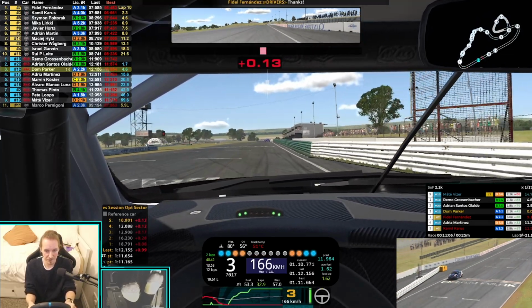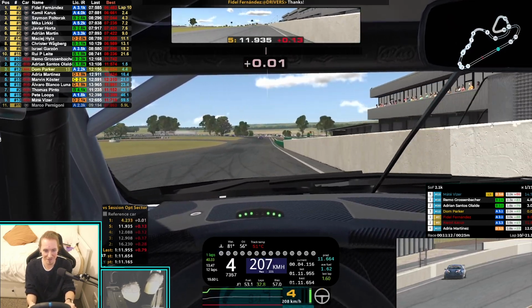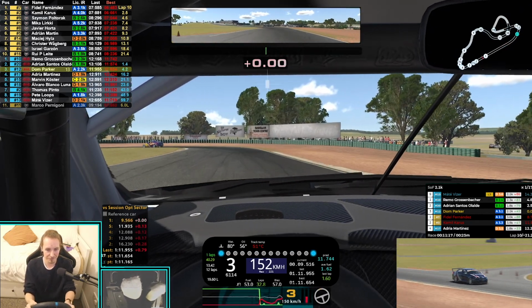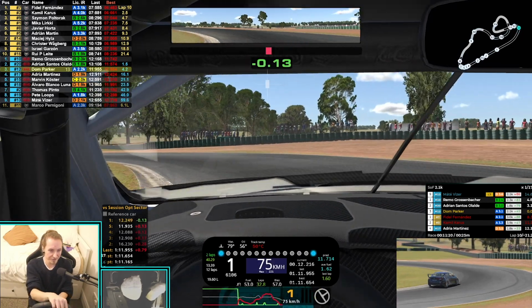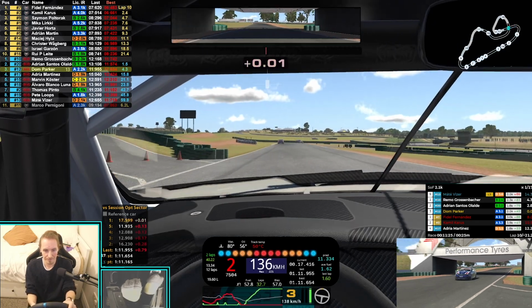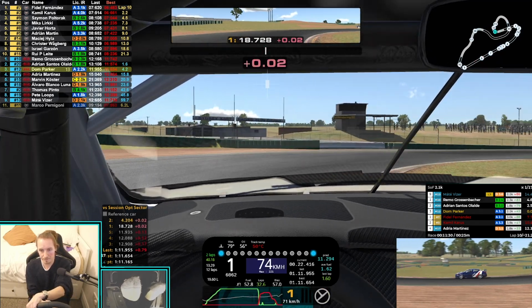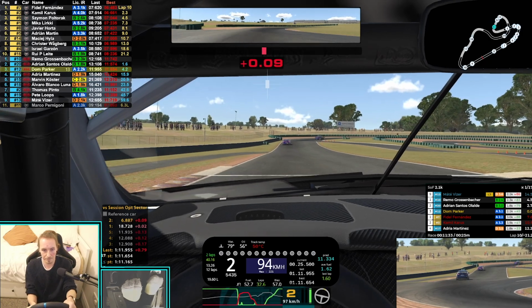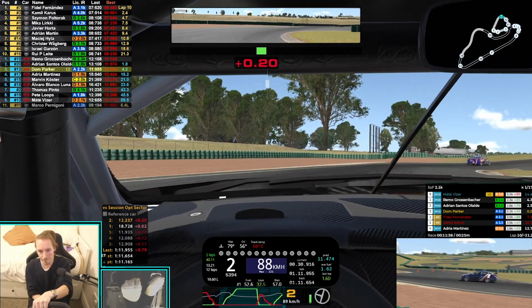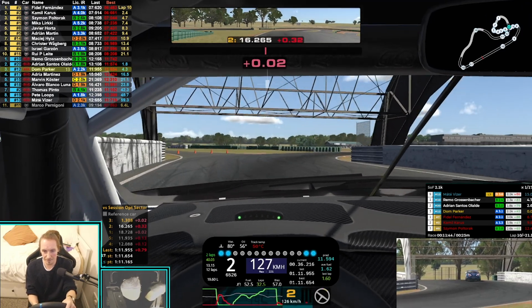Adrian's made an error for himself, he's just lost a lot of time. He's lost the draft from Remo. So it must be Remo's turn now, out in front with a nice gap. Time to go off all by himself, probably at T1. Seems to be the tradition so far. Slightly better through that corner that time.